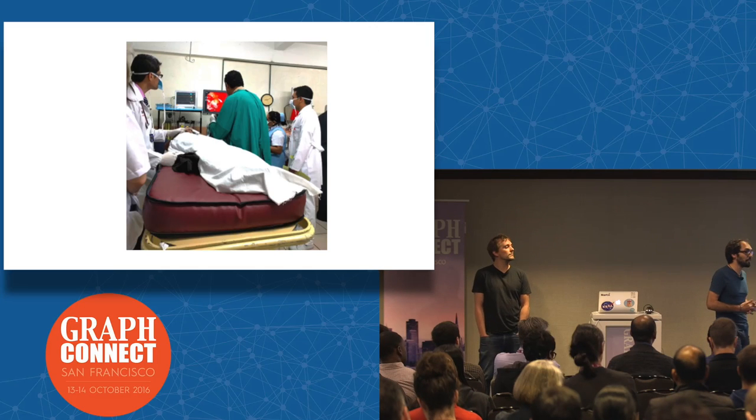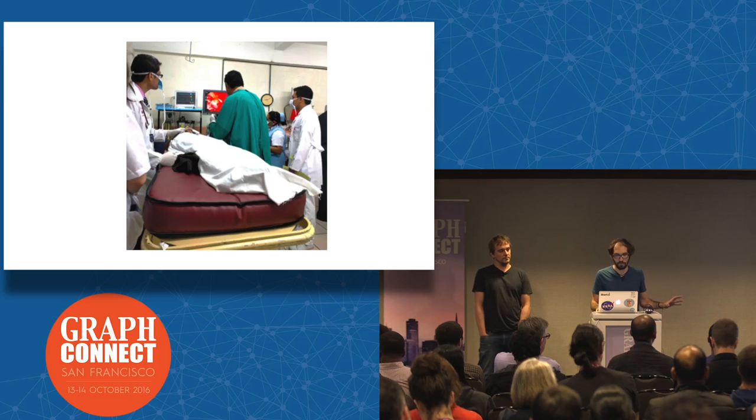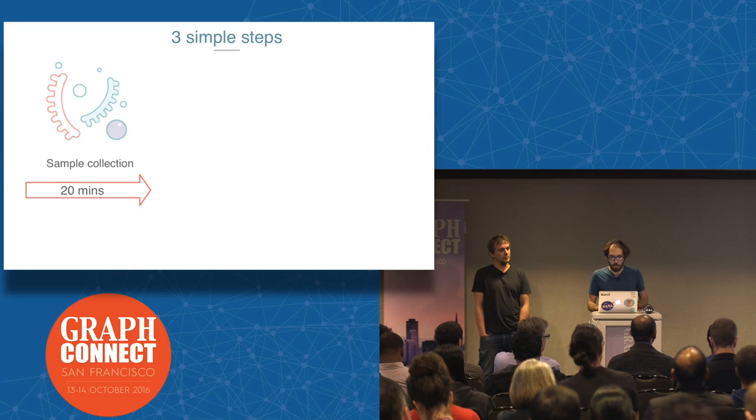This particular cancer is the second deadliest cancer in the world. And out of 1 million people that are diagnosed, 80% don't live more than 18 months. So that's why we decided to focus on this cancer first.